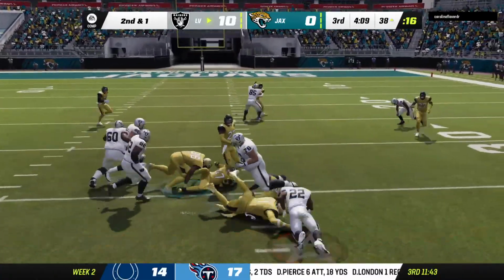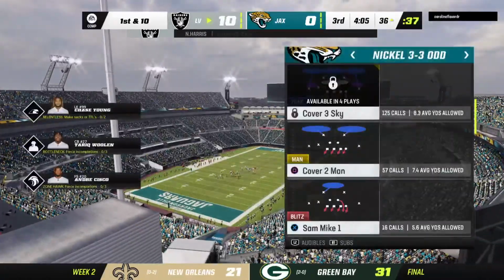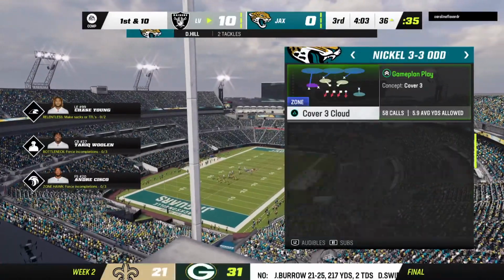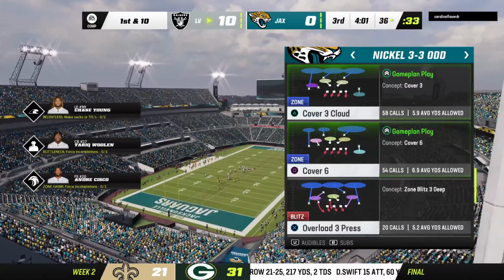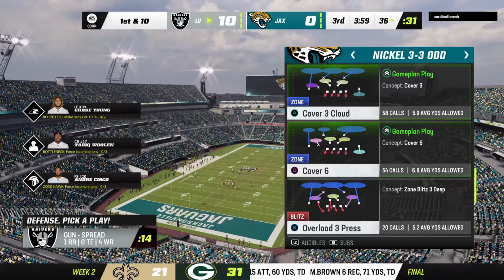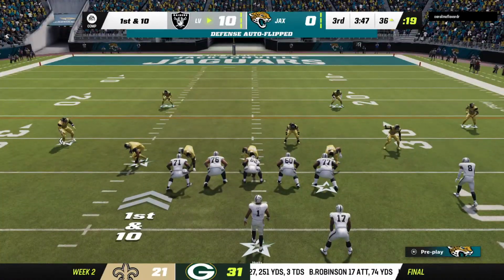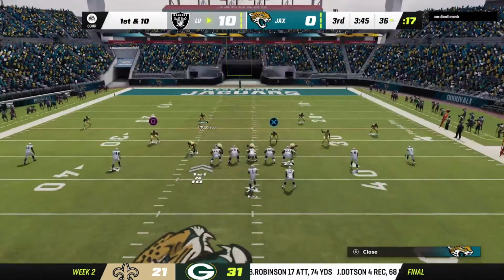Harris running straight ahead. And here he'll be brought down a little shy of the 35 at the 36. They'll get 3 as the drive continues. It's a first down. What a luxury to have a guy like this who can not only spell your starter, but can come in and keep drives going. Now, this offense really looking polished these first couple of weeks. Here's 1st and 10.